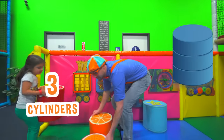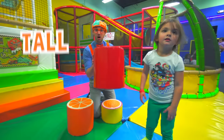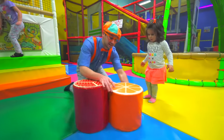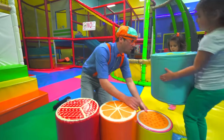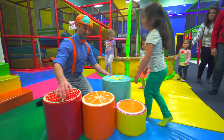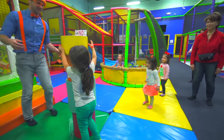Looks like we have 3 cylinders. Okay. Wait. One is really tall. Yeah, this is tall. This one is medium. And this one is short. Look at that. Whoa, that's so big. You're so strong. You want to set it down somewhere? Sit flat. Whoa. That is heavy. Yeah, watch this. Look at Blippi. Whoa. Look at that. Good job.